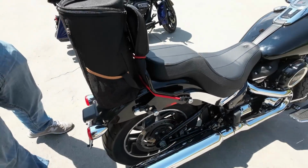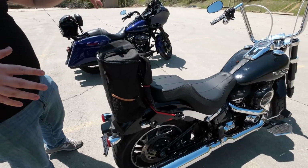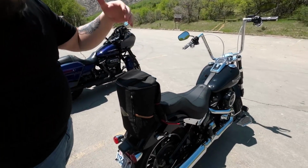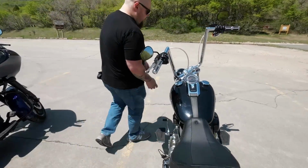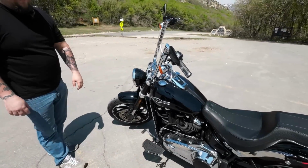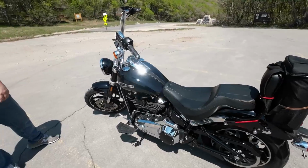The thing I really like about the Sport Glide is that everything that it comes with comes off and goes on really easily. So the bags take like 5 seconds to get off. The front fairing just clamps right here, and you can get it off in another 5 seconds or so. I mean, you can basically reconfigure the bike in 30 seconds and make it a completely different motorcycle.